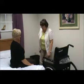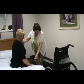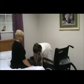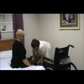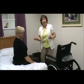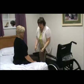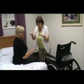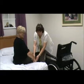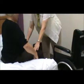All right, here's what I'm going to tell Margie to do. She already has scooted to the edge of the bed, so her feet are on the floor. So Margie, I want you to have your feet spread apart a little bit. When you have your feet apart, it gives you a broader base of support so that you will not topple over from one side to the other. And I'm going to ask Margie to make a fist with both of her hands. Now, with the knuckle side down, I'm going to ask her to be prepared by having her knuckles down on either side of her thighs.